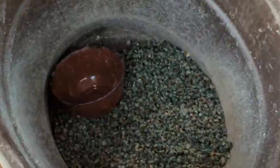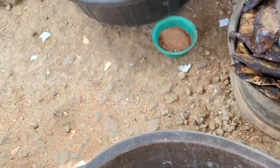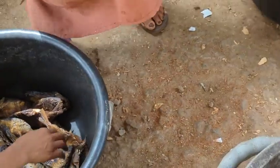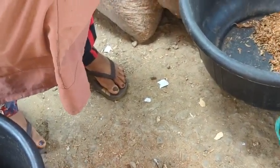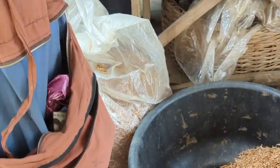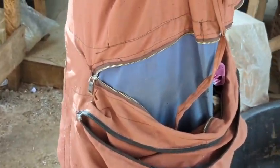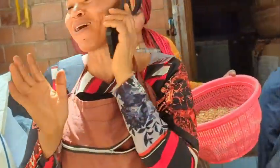How much is this? We don't get whole bonga like this. I want to buy. This one is only 150. Crayfish now, how much is the cost of crayfish? 4,500. What's going to happen today? Hello? This is my customer. If you want to buy fish from her. Don't put me online. Hello?